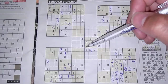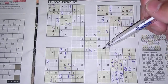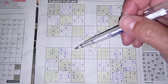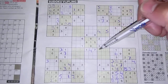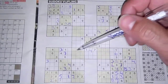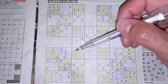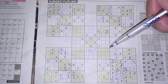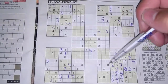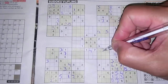In these three boxes, I cannot, because we have the 1 and the 4 and the 7. So 6 boxes left. In this row, one of the missing numbers is a 3. I see here 3, so no 3 in these 3 boxes. So the 3 could be here, here, or there. But I see here 3, no 3 there. Here also a 3, no 3 there. The only place for the 3 should be there.